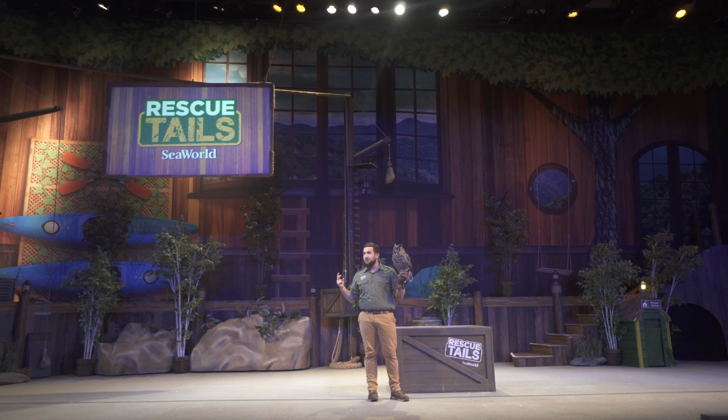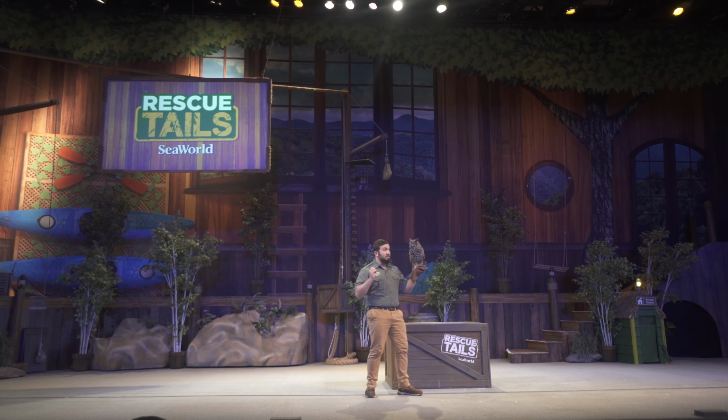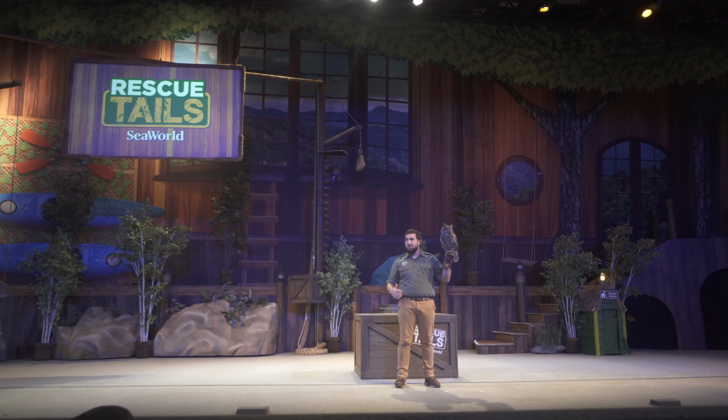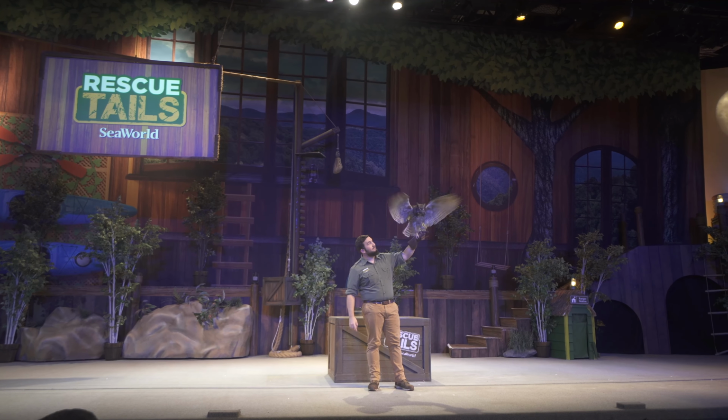Now, the second thing that helps her out is in her wings. See, she has specialized feathers called comb feathers that break up the wind and give her silent flight.